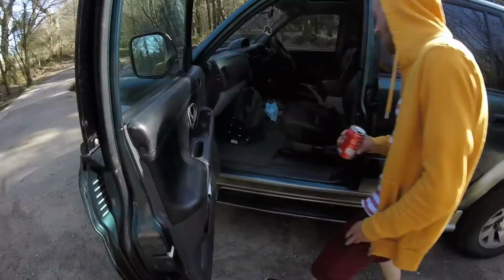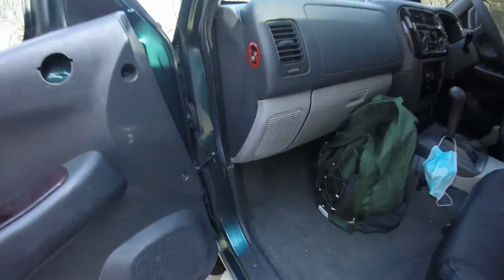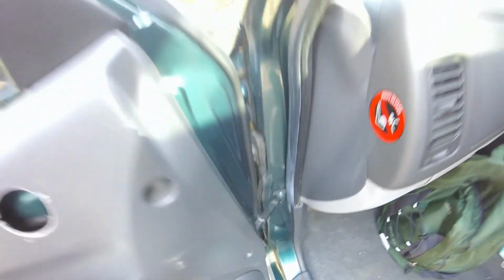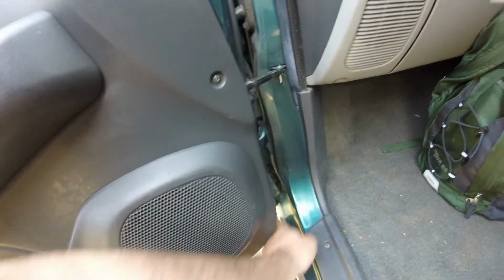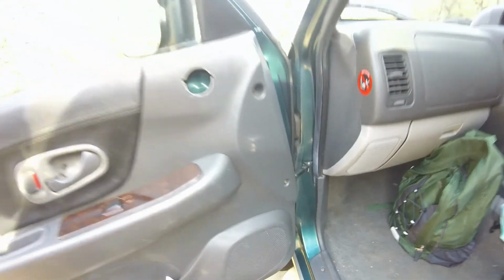This is one bit I've got to have a look at. I couldn't get my finger in. Because, oh wow, awesome. Yeah, before it was detailed, there was actually a big clump of mud in here, and also there were actually flowers growing out of this side, so that is brilliant.